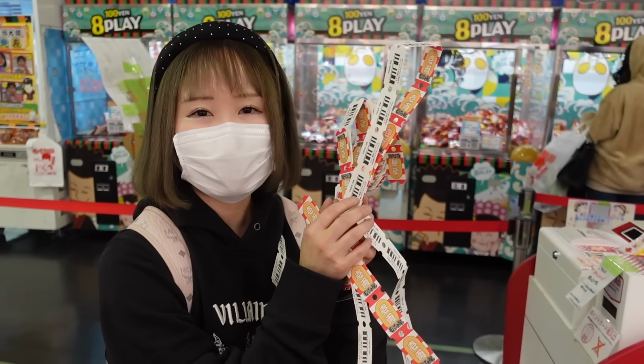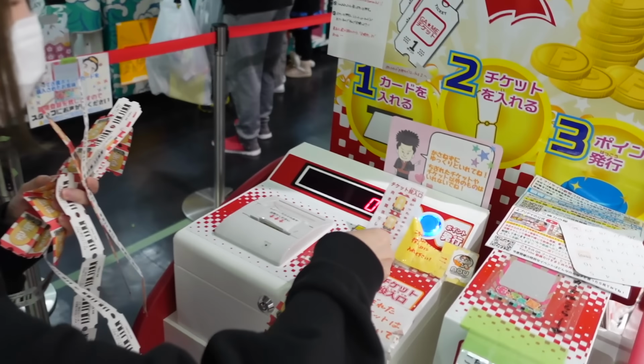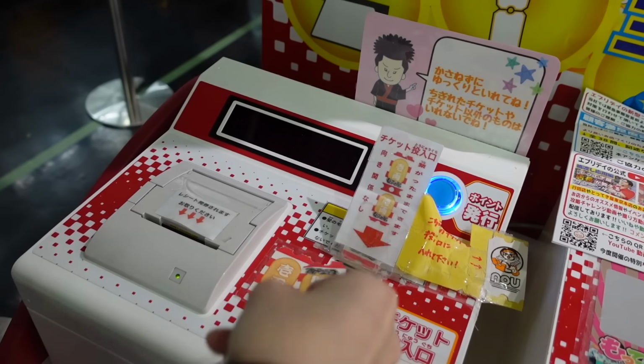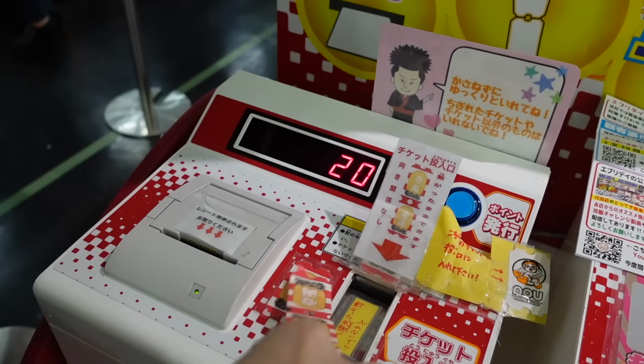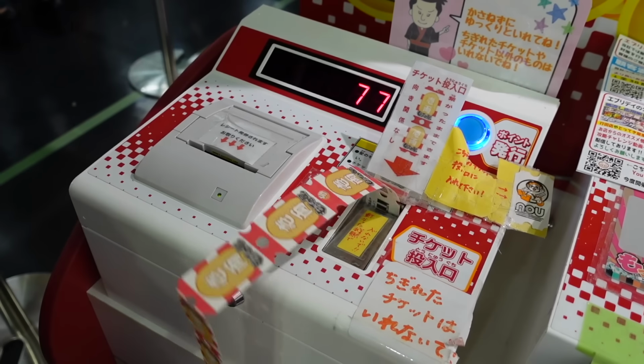And lastly, let's count how many tickets we have. So all we have to do is put it in here. 5, 6, 7, 8. I wonder if they have more than 100. Oh yes, definitely over 100.